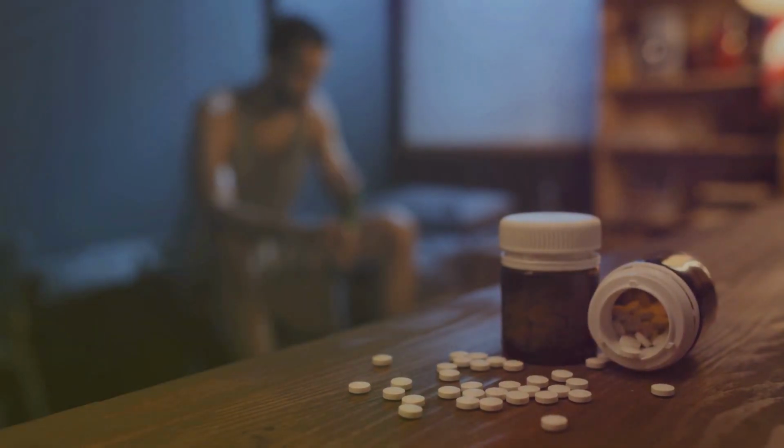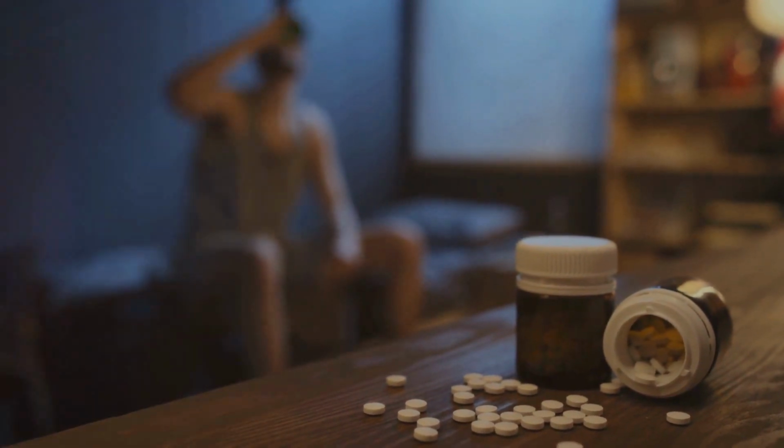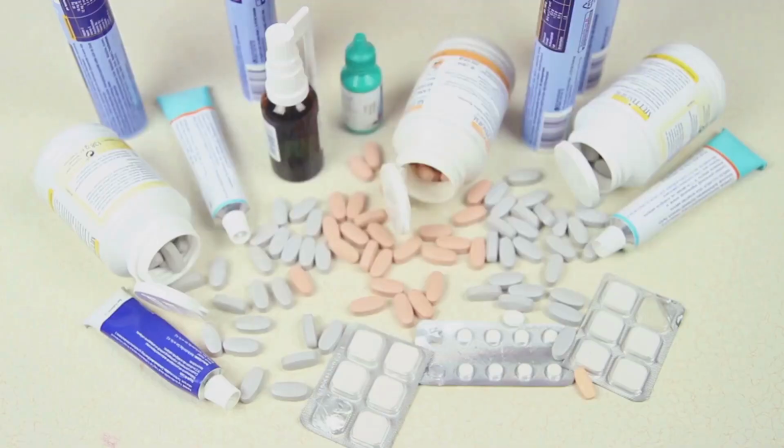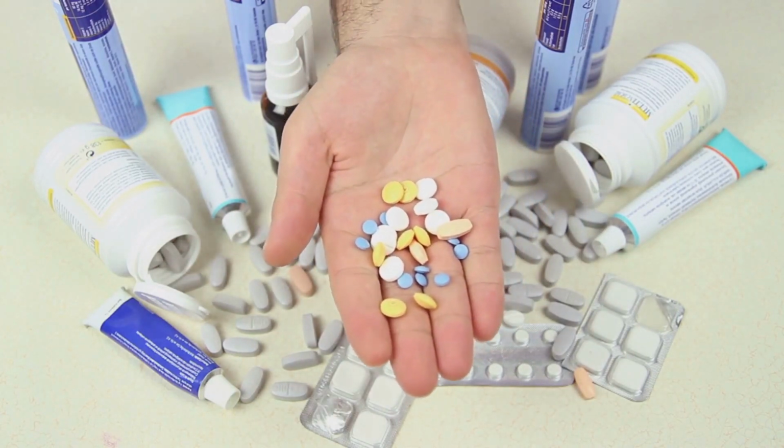Now let's address the elephant in the room. Why are there multiple types of ADHD medications? Well, the answer lies in the diversity of ADHD itself. ADHD doesn't come in a one-size-fits-all package. It affects people differently, and thus, treatment needs to be tailored to individual symptoms and responses.